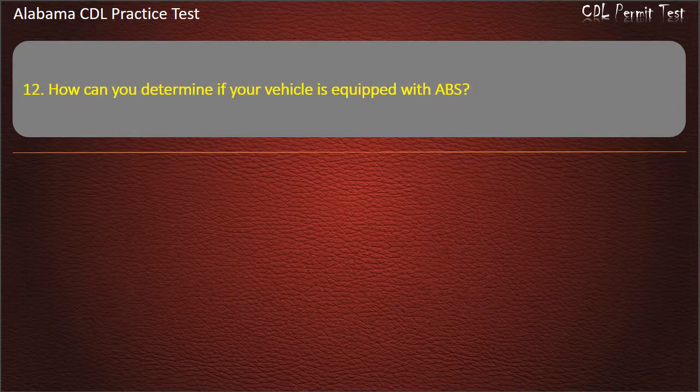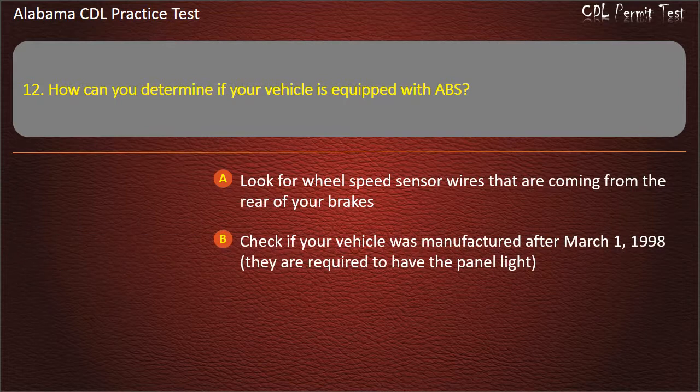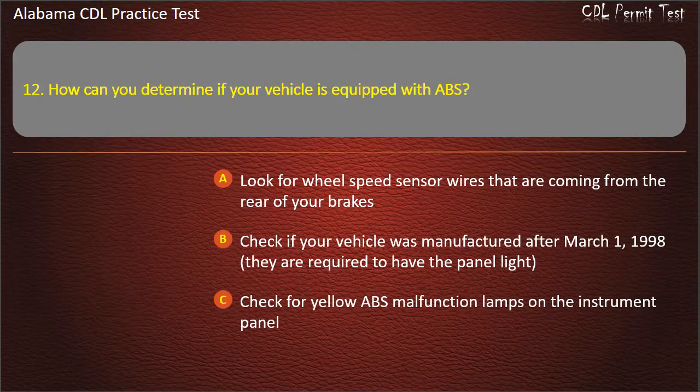Question 12. How can you determine if your vehicle is equipped with ABS? Look for wheel speed sensor wires that are coming from the rear of your brakes; check if your vehicle was manufactured after March 1, 1998, as they are required to have the panel light; check for yellow ABS malfunction lamps on the instrument panel; or all of the above. Answer: all of the above.